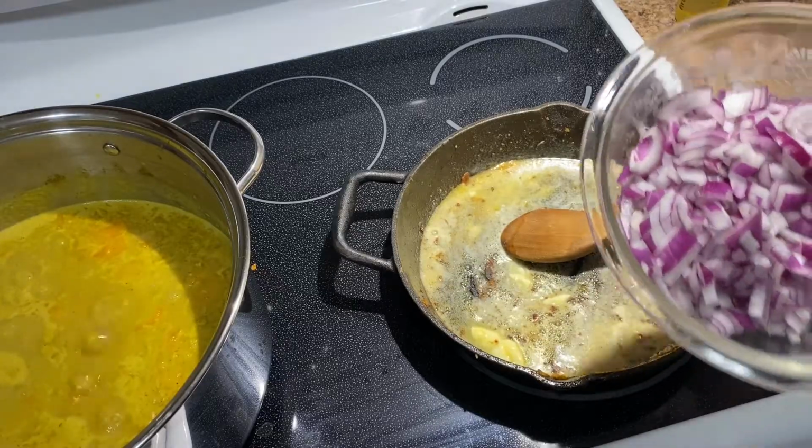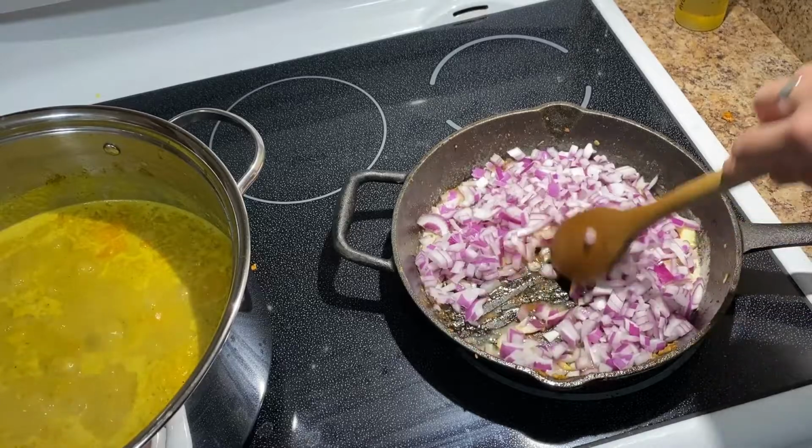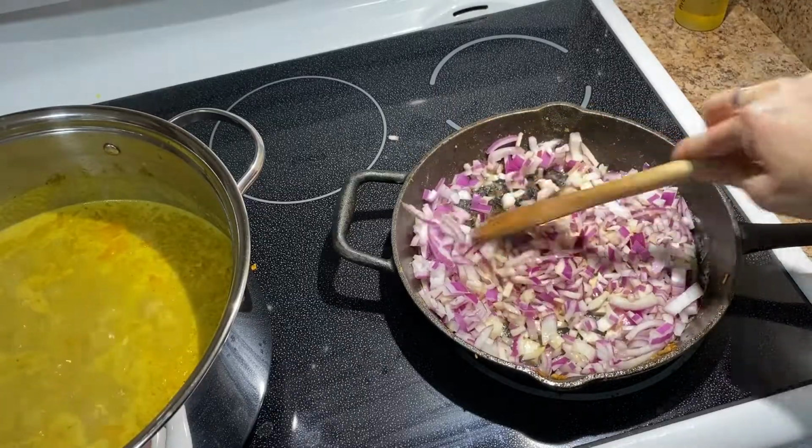And we're going to add our red onions. So we're going to let those sweat for about 6 minutes, and we're going to keep stirring them reasonably frequently so that they don't burn.